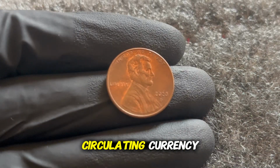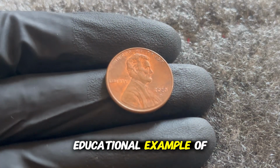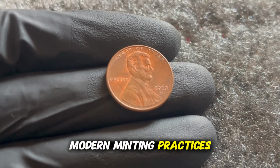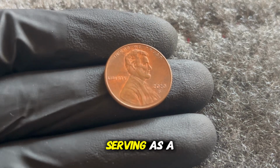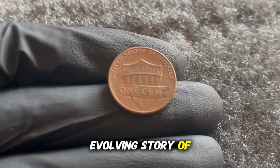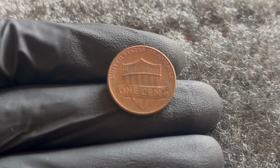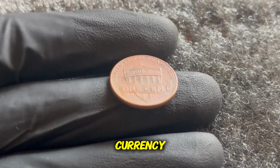Whether viewed as circulating currency, collectible item, or educational example of modern minting practices, the coin reflects the intersection of tradition and innovation, serving as a durable emblem of unity, heritage, and the evolving story of American coinage, continuing its role as a familiar yet symbolically rich piece of American currency.